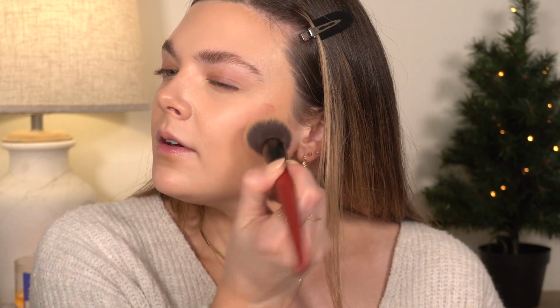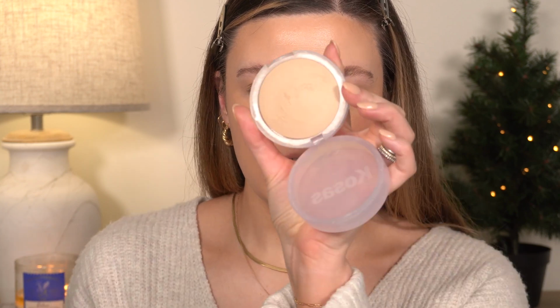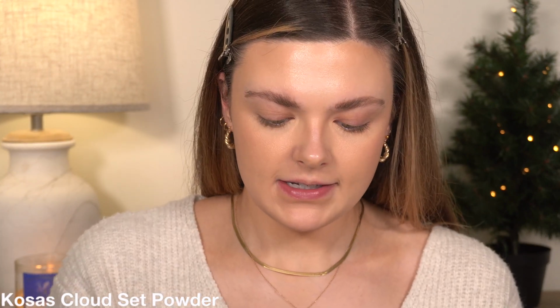It's like a rosy, pinky, mauve color, I guess is how I would describe it, but I don't have a blush that looks identical to this. It's so pretty. I really want all the colors of these, to be honest. Okay, for a little bit of powder, I'm going to use the Kosas Cloud Set. And I'm just going to apply a little bit of this to the center of my face, and a little bit under my blush and bronzer.